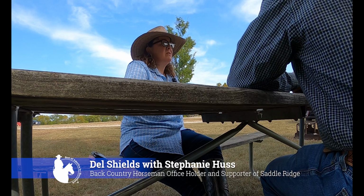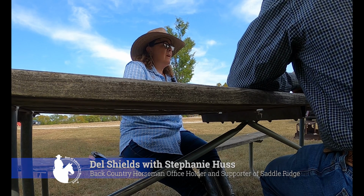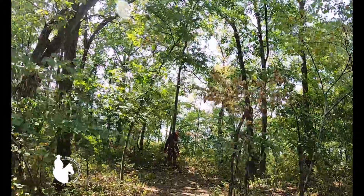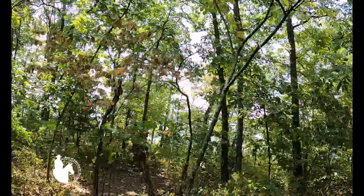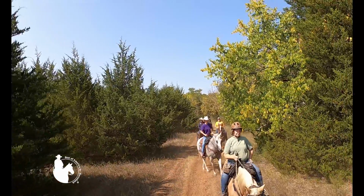What's so great about Saddle Ridge is it has so much to offer in such a small place. It's probably one of the closest equestrian trails to the Kansas City metro area. It's got over 30 miles of trails, and you can go deep into the woods, you can do flat, you can do hills. There's gorgeous scenery and trails along the lake.